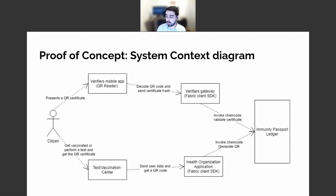This Fabric Client SDK is used to authenticate on the Immunity Passport ledger and also to invoke the chain code. So that's what the application does: it invokes the chain code, and we receive an identifier and generate the QR code. We will explore this later in the presentation. On the top path, we present the QR certificate. The Verifier mobile application will read this QR code, decode it and send it to the Fabric gateway that also implements the SDK. This will be a public gateway, so we'll explore this later. It will invoke and return the response and validate the certificate.